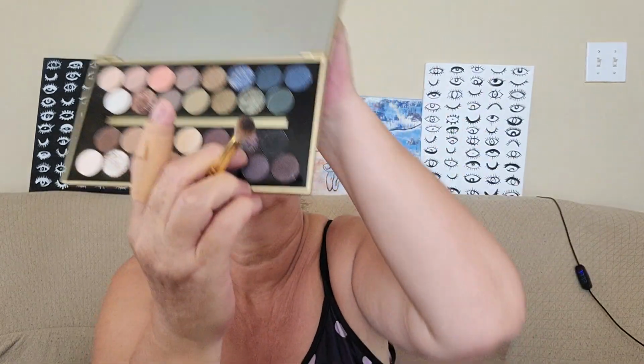Then, I'm gonna go in with one of these purples. Probably this one here. Yeah, let's see. Actually, let's see what this one's. I'm gonna go in with this one here. It's like different colors. Let's see what that looks like, other than a big mess.